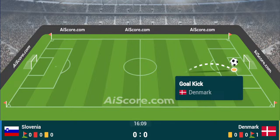Into the middle of the park. Tries to put the ball onto the right hand side for Sporar, but in goes the challenge of Andersen, who wins it back. Anderson's ball forward has been dispossessed. It then falls down to Slovenia, gives it to Sesko. Sesko on the edge of the area, puts it onto his right foot, and it sails just wide.